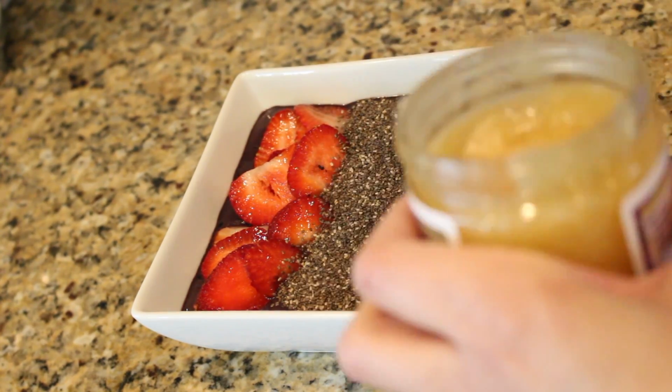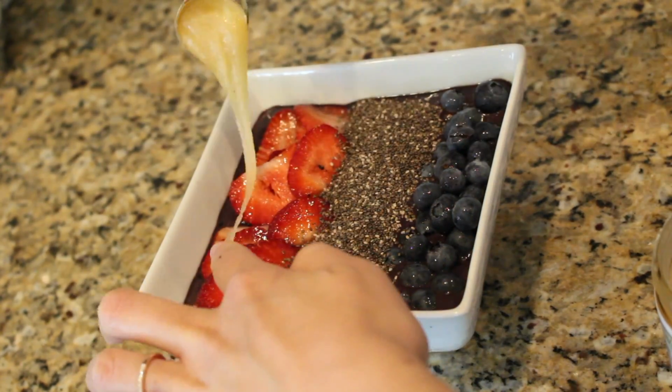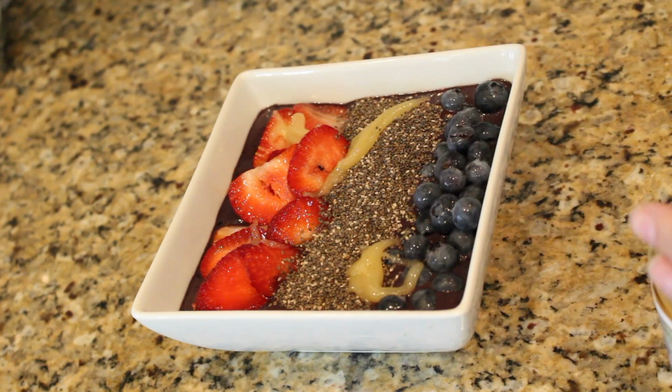I usually like to add something with a little bit of sweetener in it, so I just take about a teaspoon of some raw honey and I just kind of drizzle this on top. Isn't the prettiest, but it all blends together and it's really, really delicious. I also sometimes do add even more cinnamon. You could also add coconut flakes, different kinds of fruit.